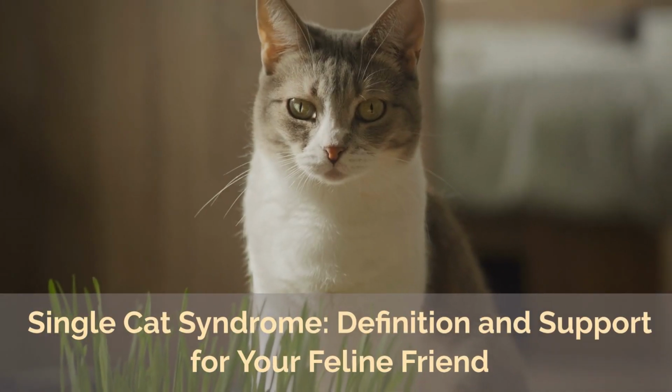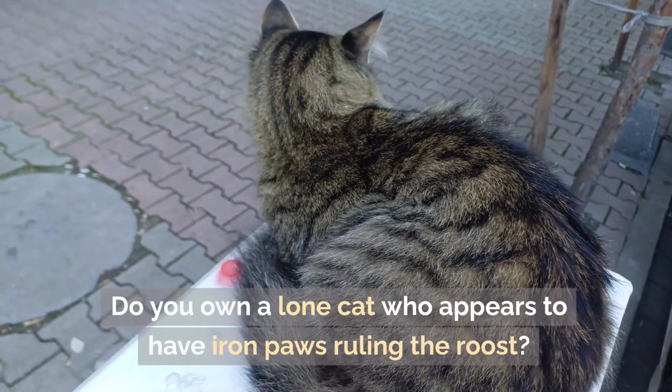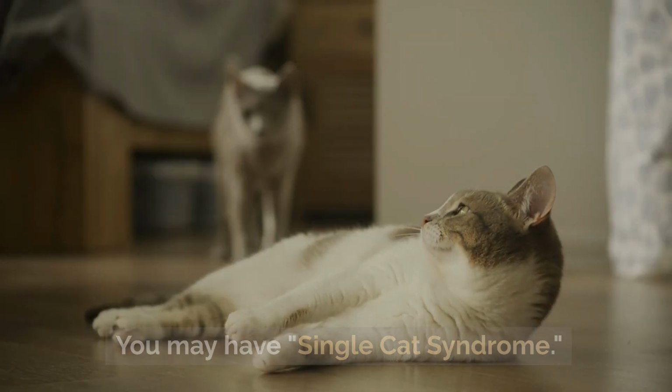Single cat syndrome, definition and support for your feline friend. Do you own a lone cat who appears to have iron paws ruling the roost? You may have single cat syndrome.